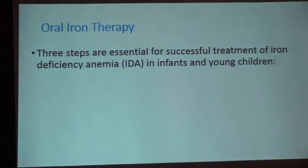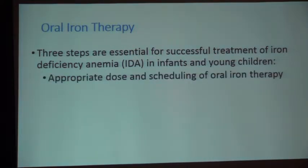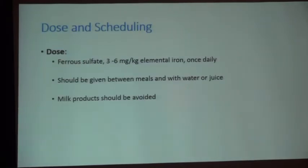How to manage? This is from Muscat. Three steps are essential for successful treatment of iron deficiency anemia in infants and young children: appropriate dose and scheduling, dietary modification, which is very important, because without dietary modification you cannot succeed, and then you have to follow up the response. The dose is very simple, from 3 to 6 mg/kg. Sometimes if the child is 20 kilos and you calculate 6, he takes 120 mg of iron, which can be very painful for his stomach, so usually you go with the lower dose for the higher weights. It should be given between meals with water or juice, and milk products should be avoided.